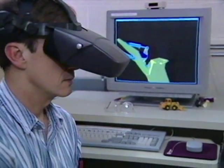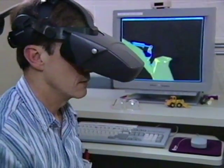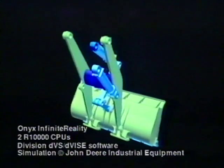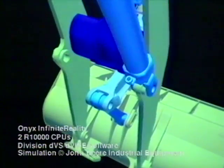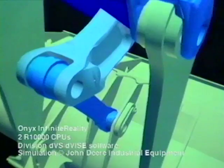The first thing that we were able to accomplish was to eliminate the need to do an industrial styling model, a foam core model of a machine. It was about a $40,000 or $50,000 expenditure. So that was our first payback, that was the first ringing of the cash register.